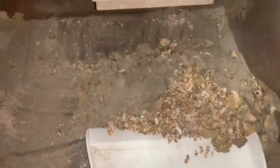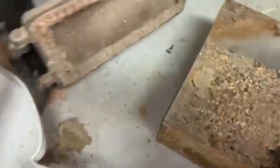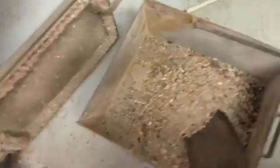Now, basically, I've pushed everything down to the bottom, and I got this large dustpan, and here is something that didn't come with the stove. The owner made this, and it catches all the ash that falls down off this ramp.